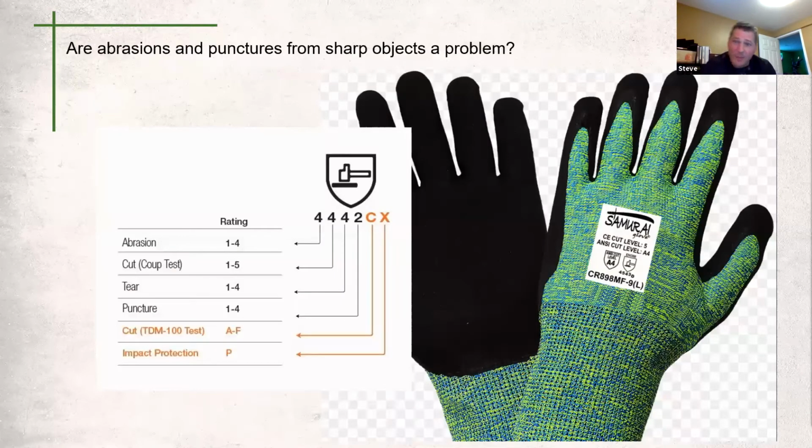Are abrasions and punctures from sharp objects a problem? Well, according to WCB, yes. Over 40% of hand injury claims between 2013 and 2017 were cuts and lacerations. Many gloves are designed to protect from slashes caused by objects, but few provide high levels of puncture resistance from objects such as the ragged edges of a piece of metal or glass.